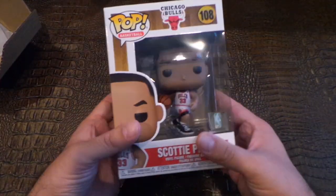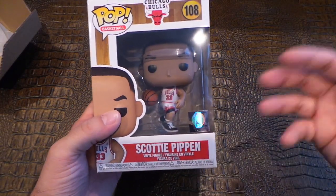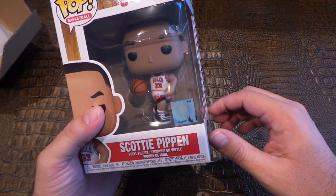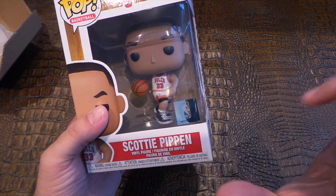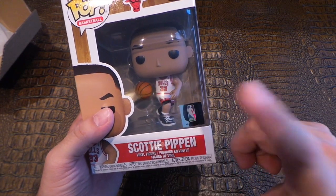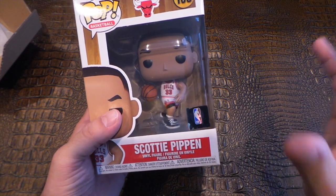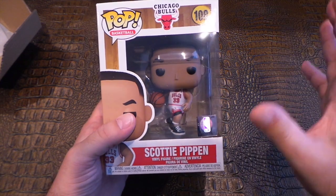But I do believe that Rodman, Pippen, the original Jordan. Although I think they've only made Rodman in the white uniform. I think Scottie Pippen too. There might be an all-star Scottie Pippen, but as far as Chicago Bulls, unless I'm wrong, correct me in the comments.